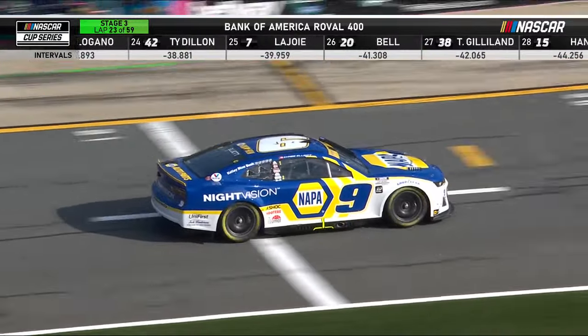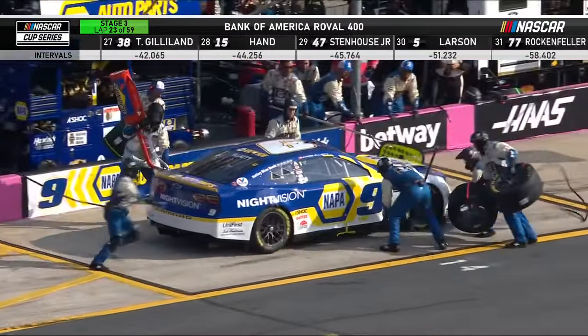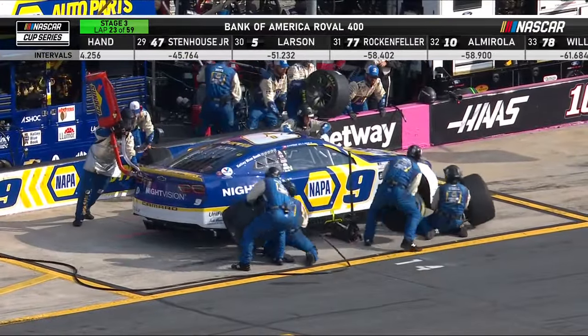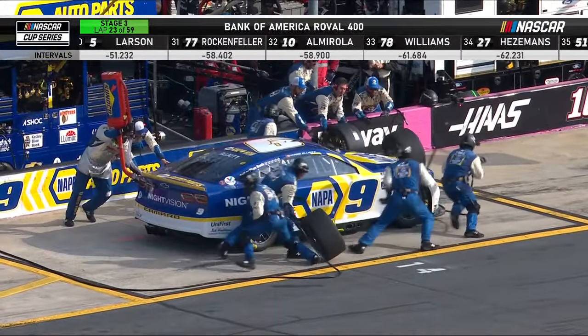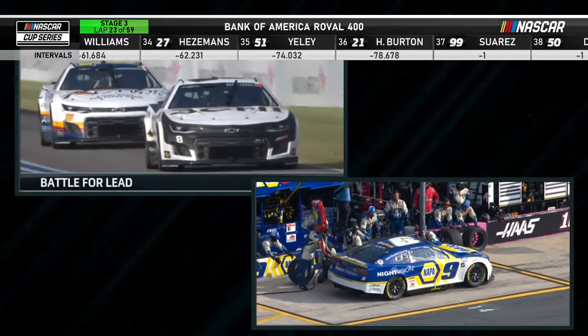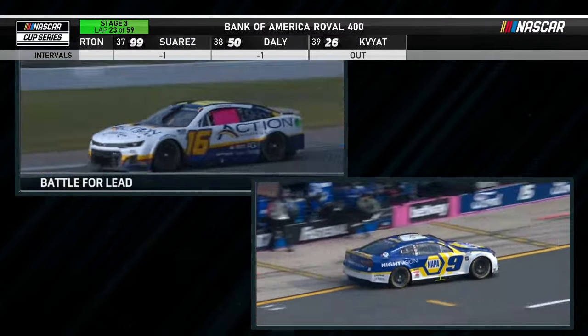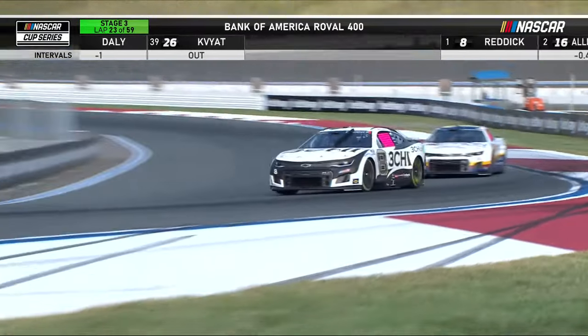Marty. Alan Gustafson doing what he can to put his driver Chase Elliott in a position to win a second race in a row after winning at Talladega last week. He saw his teammate Kyle Larson pit. Chase said, I just can't get close to anyone. I need a clean stop. So they decided to bring him a little on the early side of the window here, running third when he came to pit road.